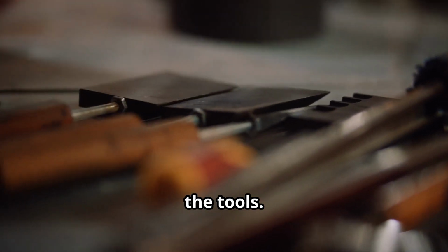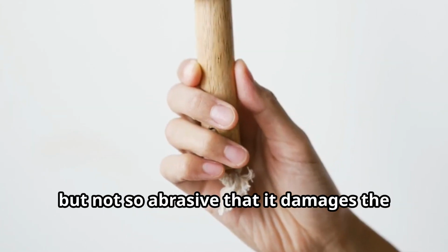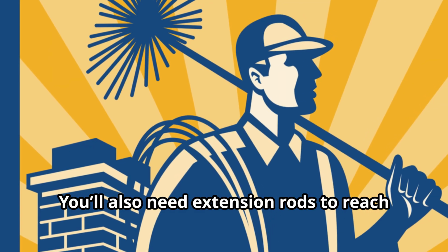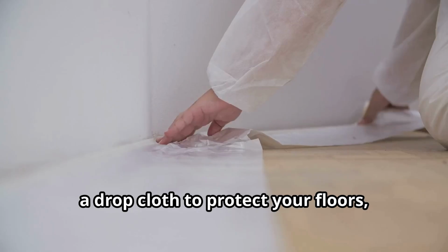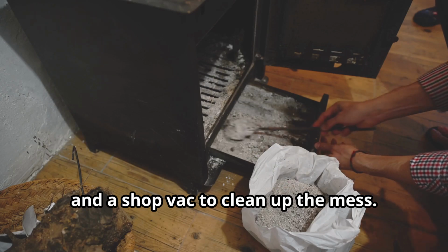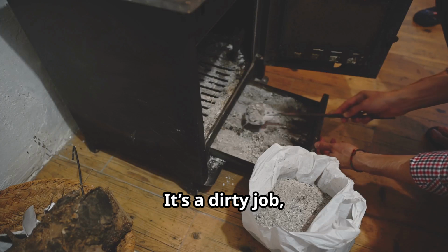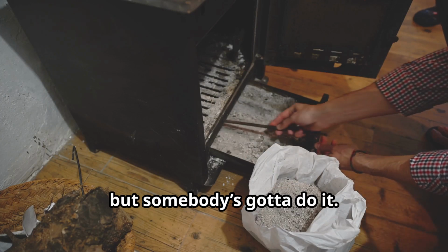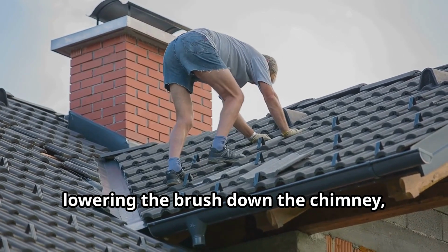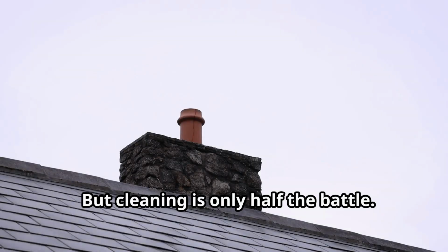Next up, the tools. A good chimney brush should be stiff enough to dislodge creosote, but not so abrasive that it damages the flue liner. You'll also need extension rods to reach the entire length of your chimney, a drop cloth to protect your floors, and a shop vac to clean up the mess. Chimney sweeping is not for the faint of heart, folks. It's a dirty job, but somebody's got to do it. The actual sweeping process involves lowering the brush down the chimney, working your way from the top to the bottom.